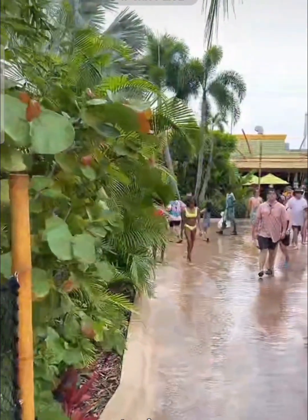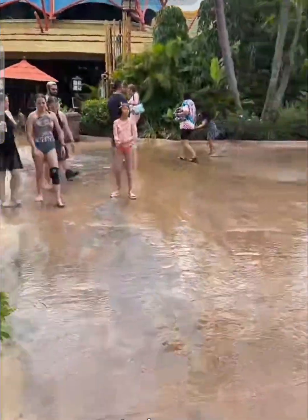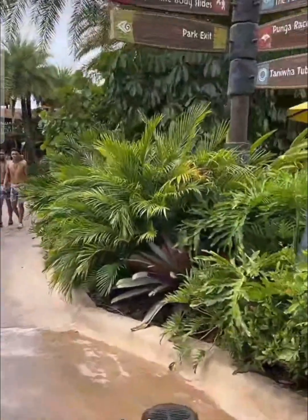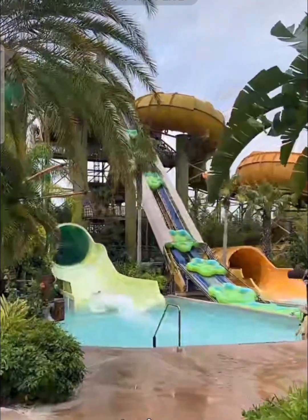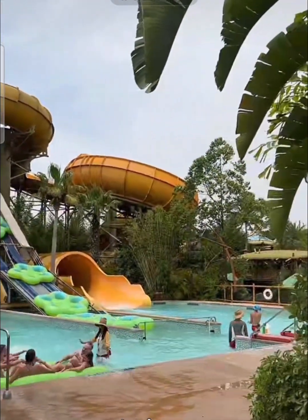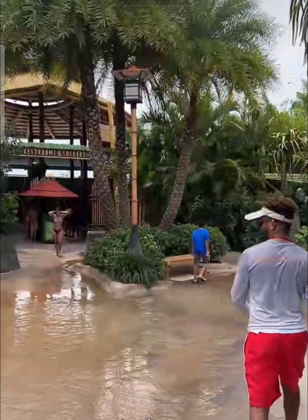Alrighty. The Fast River, the Rapids River, whatever you want to call it, everyone knows what you're talking about. There's only one of those here. Alrighty. And they have signs everywhere too. If you're like me and you don't know where you're going, there is signs. But everyone's really nice here. So if you happen to run into me, I could totally direct you where to go. But ask people because they're very friendly, the people that work here. The lifeguards are nice.